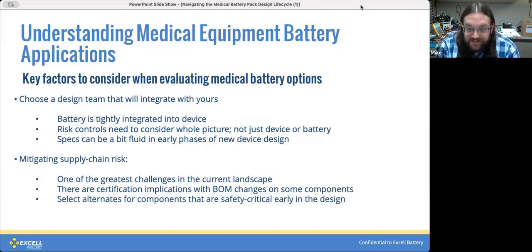Karen will talk a little bit about this in the regulatory portion, but there are quite a few hurdles with changing parts on a product that's already gone through certification testing. If alternates for some of the most important things like FETs, thermistors, and cells are chosen up front, that runway can be shortened quite a bit. And it's also possible to just certify the alternates up front and buy whatever is available when needed.